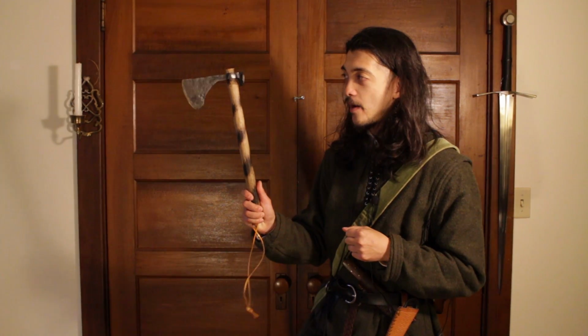The pattern, I want to make sure I get it absolutely right, because if I screw it up, that is a lot of leather that I essentially just have to throw away or turn into tiny little items that I don't need. And the final prized purchase that I made at the fair is this camp axe.